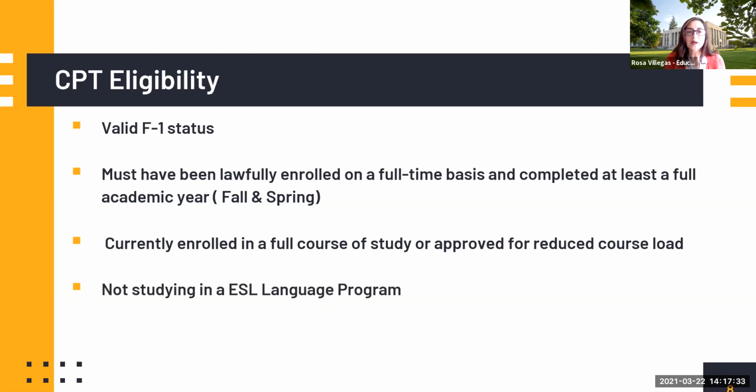This does not apply, but I wanted to mention it in case you have friends at the language programs. Students at the ESL program are not eligible to apply for CPT. It only applies to higher education, community college, bachelor's programs. In order to apply for CPT, you actually need to have a job offer letter. And I will explain to you why the job offer letter is required.